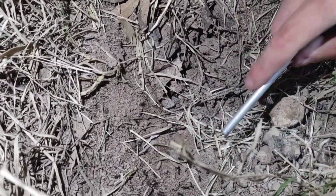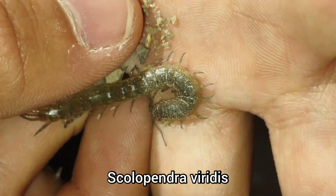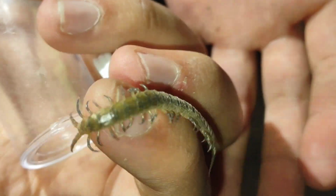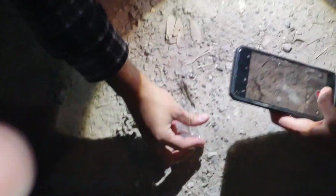So yeah, exciting find. So here we just found Scolopendra viridis. This is a centipede. It's not exactly the one that we're looking for. So we got this slightly smaller one here. Very nice. And then we got this chunky boy, slightly larger one. This is about max size for them. Oh no, don't drop him.